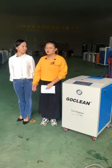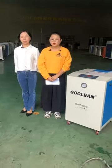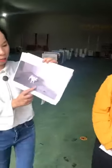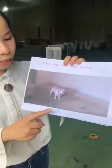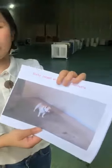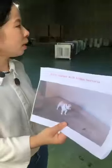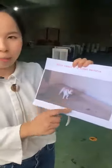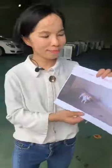Today we're going to show you the wide application of GOCLEAN. We already finished the forklift, the equipment in your factory, and the accessories of the machine. Now we will show you mats and carpets in your cars. This part is very hard to clean, and importantly, some bacteria exist in the mat, so it's very dangerous for our family, especially for our kids. Let me show you the magic of how to use the GOCLEAN steamer to clean the mat and kill the bacteria inside.